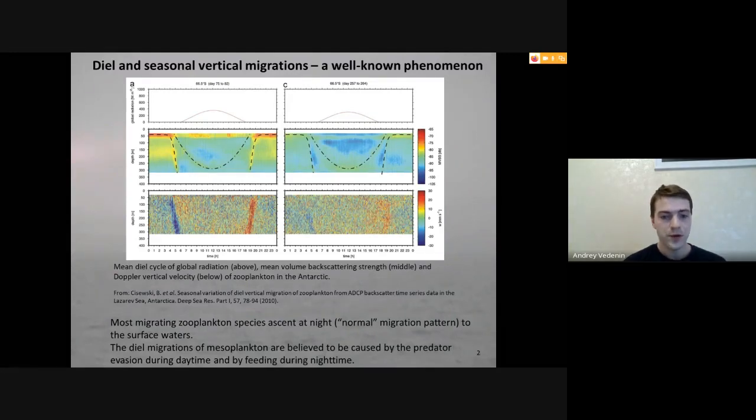Most migrating zooplankton organisms ascend at night to the surface waters. This is the so-called normal or common migration pattern, which is believed to be caused by predator evasion during daytime and by feeding during nighttime. The figure in this slide from previously published research demonstrates such zooplankton movement during dusk and dawn in the Antarctic.